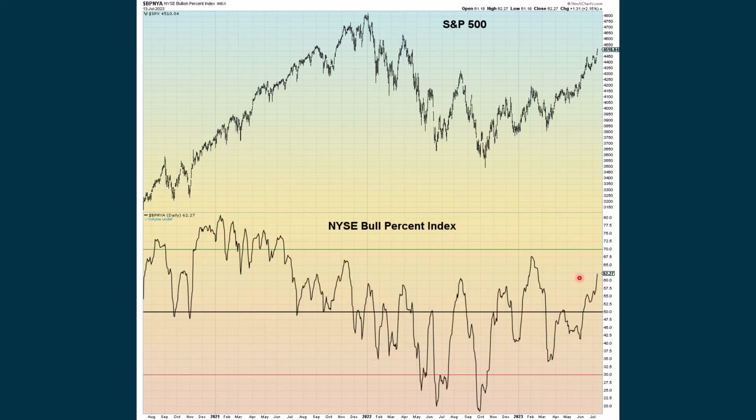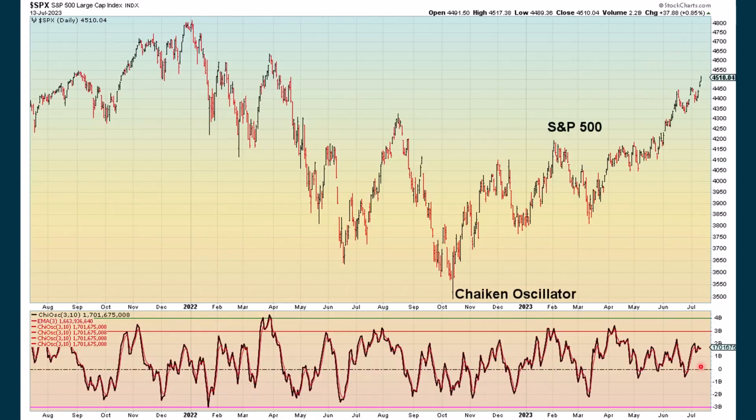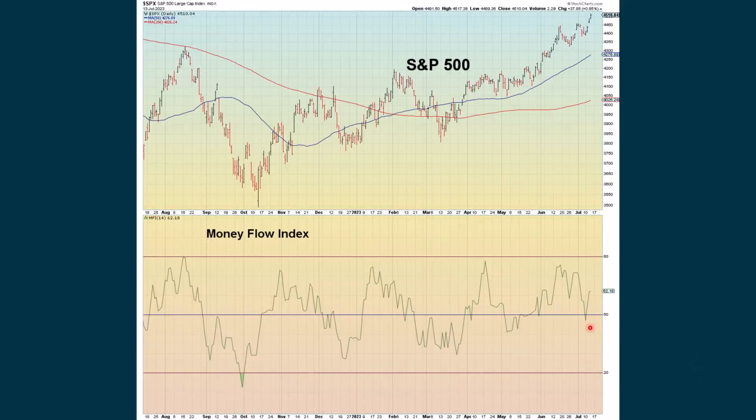The NYSE bullish percent index is above 50 and advancing and showing improvement. The Chaikin money flow, this is just a little bit of a concern. On an up day, it's going down. This indicator tries to measure institutional buying and selling, and when this is going down, that might indicate we're seeing some selling into strength. The Chaikin oscillator also turned back up just a little bit, but it's been real choppy as of late. The money flow index advanced slightly and is above 50.